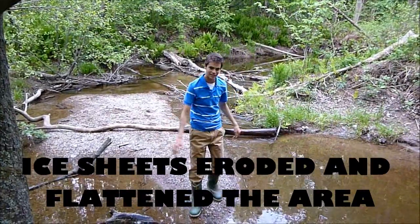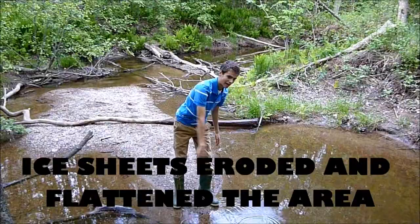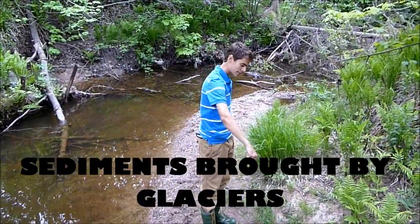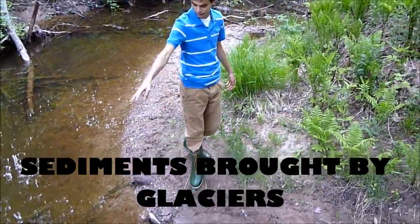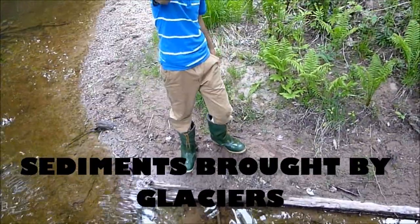The Arctic lowlands, as you can see here, was really flattened by the passage of the ice sheets. All these sediments that you see here, like the sand and the gravel, were brought by glaciers and left here over millions of years.